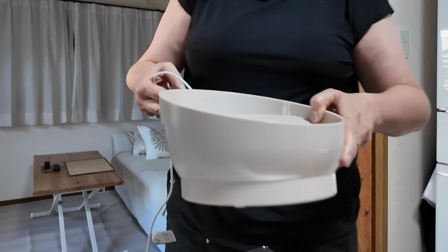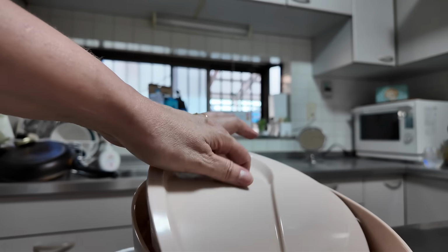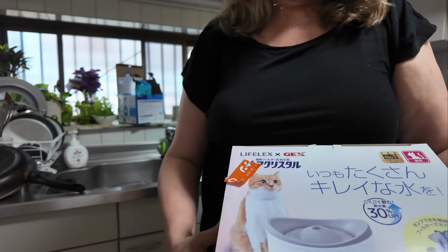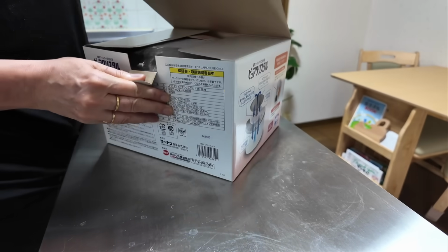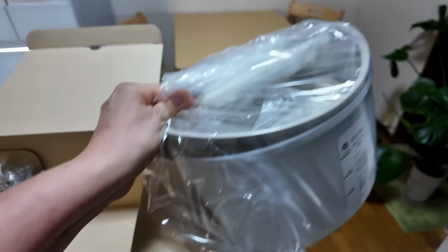First of all, I need to get rid of Millie's broken water fountain. It has served her well, but like I said, it's USB run, and I think that was the problem. The USB just stopped working after a while. So this new one is plug into power, and it holds actually a lot more water. I usually fully replace the water every couple of days.